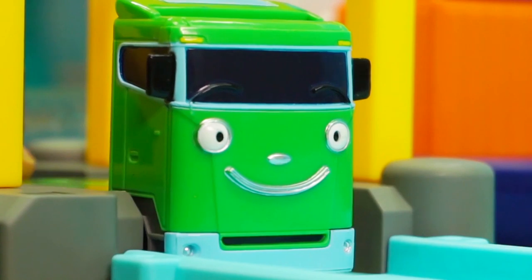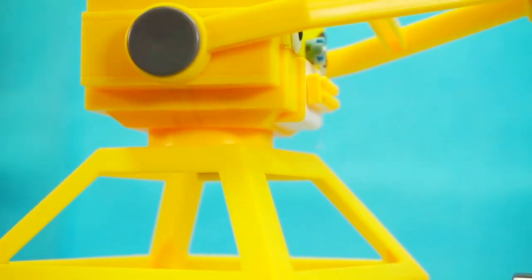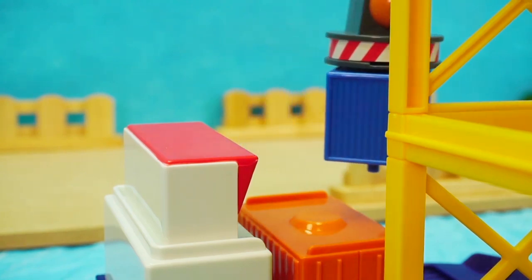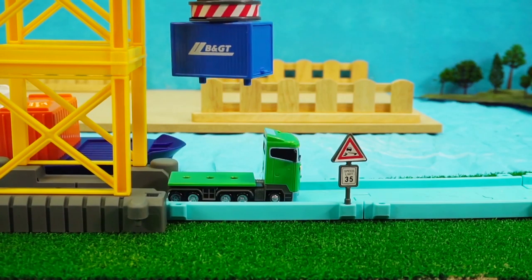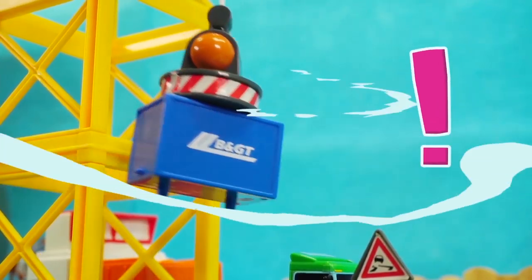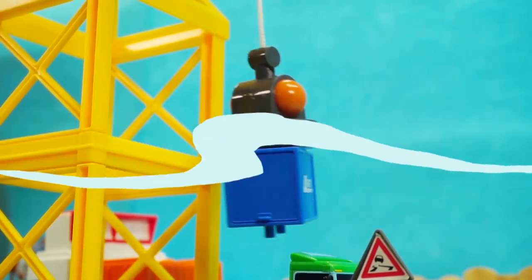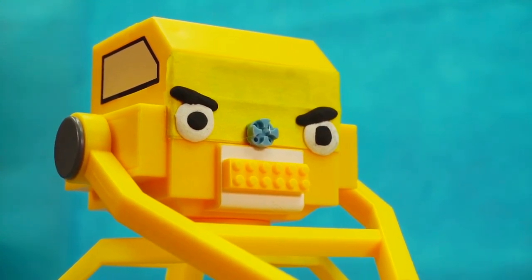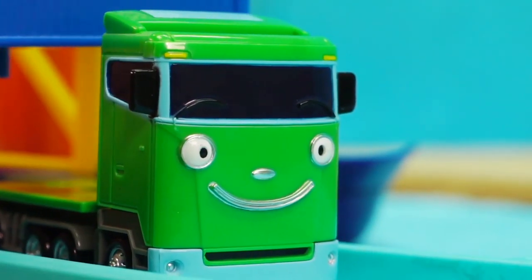It's finally my turn! All right, here you go, Big! Uh-oh! The container is swinging because of the wind. It's too dangerous. We'd better wait until the wind dies down. I think that'd be best.